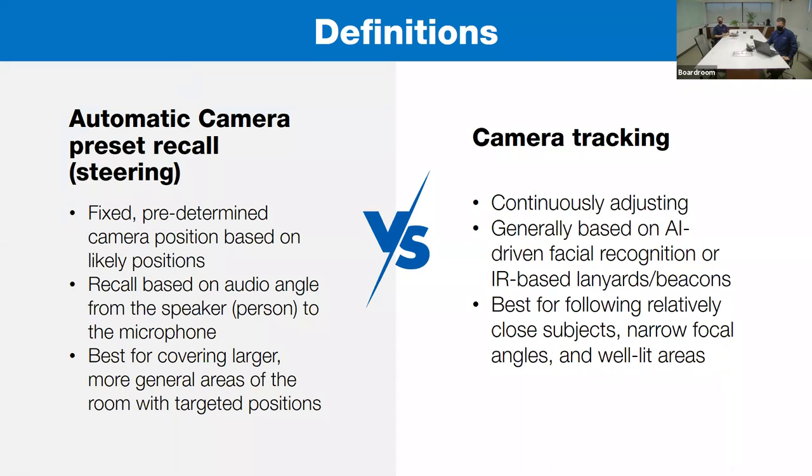Let's do some level setting here, because our initial email actually used the word camera tracking, and the reality is there are broad uses of the word camera tracking, so we want to be very clear what we're showing and what we're not showing.